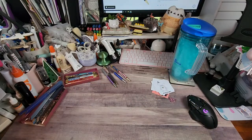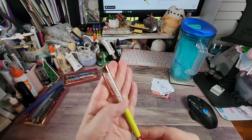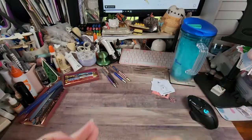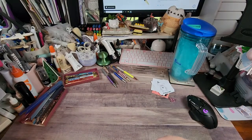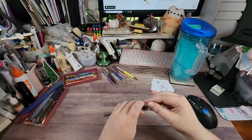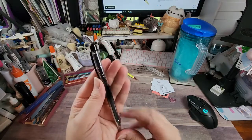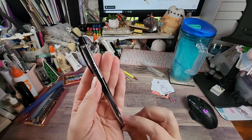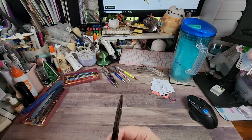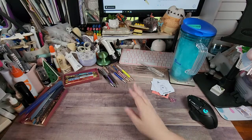Anyway, I need to put this away. I'll put that back up there so I can put it away later. And this has gems inside. They have the AB, so the color shift gems. So there's that. And then this guy. I might have this one. Is that not gorgeous or what? It has an ombre from a black to a gunmetal at the bottom. Black gems. So, those are all the pens that came in this order.